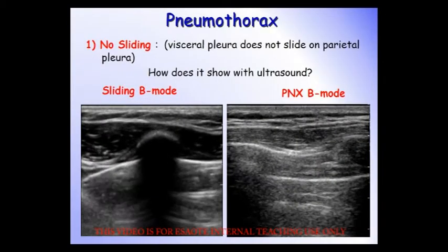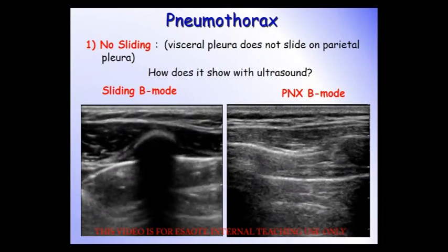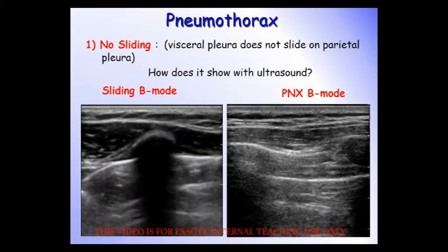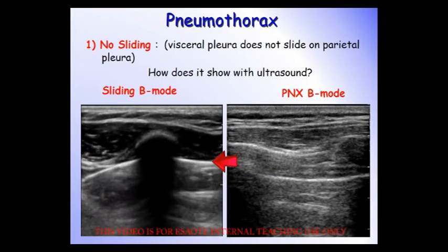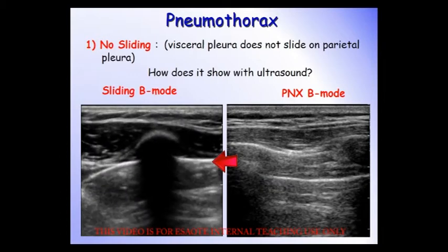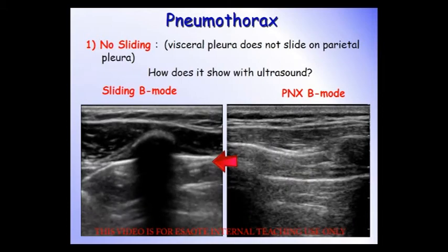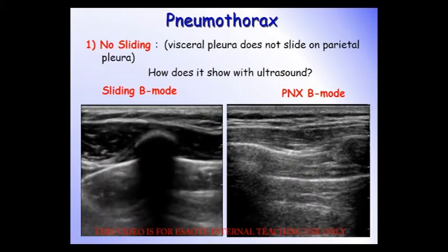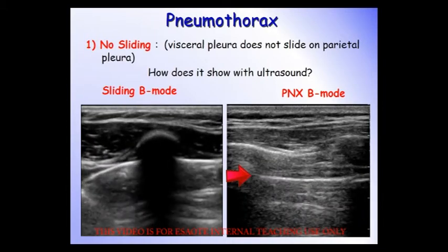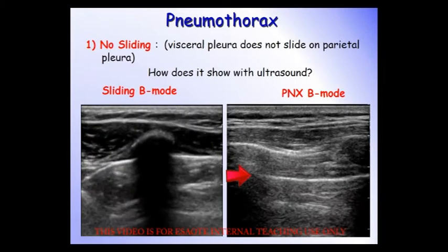So, first of all, one, no sliding. The visceral pleura does not slide on the parietal pleura. How does it show in the ultrasound? This is gliding or sliding in B mode. It's a normal lung, okay? You can see very well the gliding of the pleura. This is a pneumothorax. This is immobile pleura, okay? It's clear.